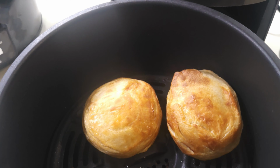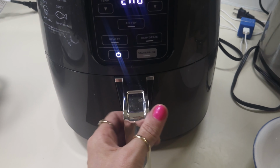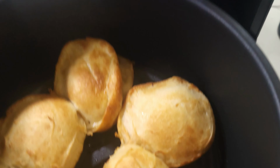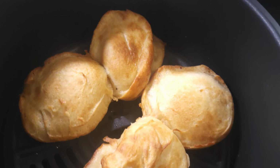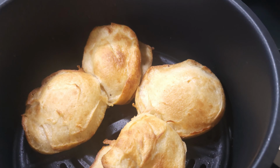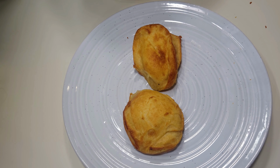So let's get this chicken pot pie put together. And when I opened them up, they weren't quite done in the middle as much as I'd liked them, so I opened them up and then put them back in the air fryer. Now, these biscuits are looking good. Let's get it put together. Now we've got some good flaky biscuits.